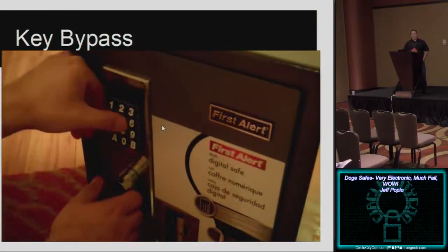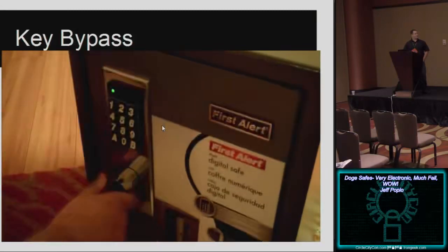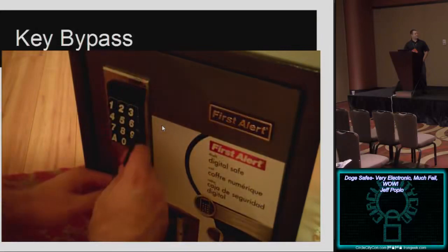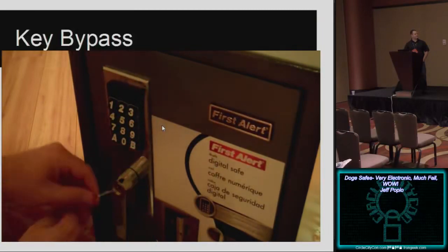Now I do feel bad about this. I really suck at lock picking. I like to talk about it, but I am not good at it. So this takes like 40 seconds, and I thought I could make some joke, but I'm not funny.